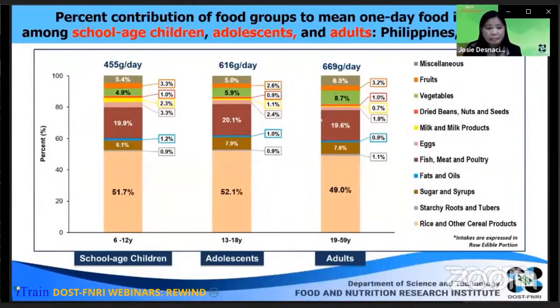Looking at the intakes of school-age children, adolescents, and adults, as we can see in the slide, rice and other cereal products contributed half of their mean one-day food intake. 20% was from fish, meat, and poultry, while other food groups like fruits and vegetables contributed less than 10% of their total intake in a day. Consumption of milk and milk products was even more unpopular for these age groups, providing less than 3% of their total daily food intake.